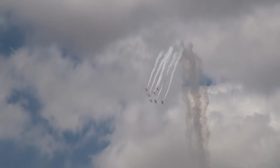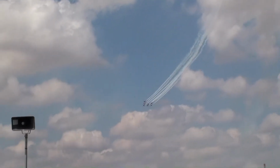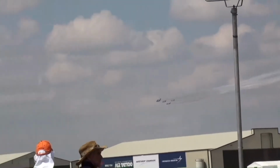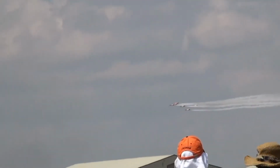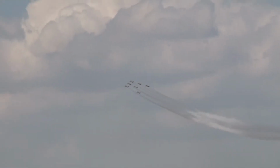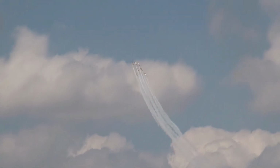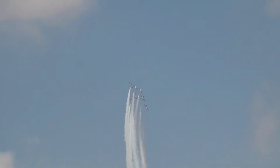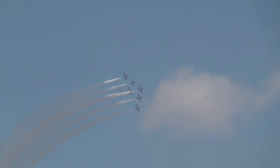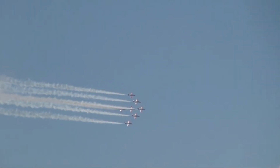Águila 3 on the left wing is flown by Major Zambrano, a Eurofighter pilot, in his third year with the Patrulla Águila, with more than 2,500 flying hours. Águila 4 is another F-18 pilot, Captain Ibáñez. And flying as Águila 5 in the solo position, Major Marín, a Mirage F1 pilot with 3,000 flight hours, will push the CASA 101 aircraft to its performance and structural limits.